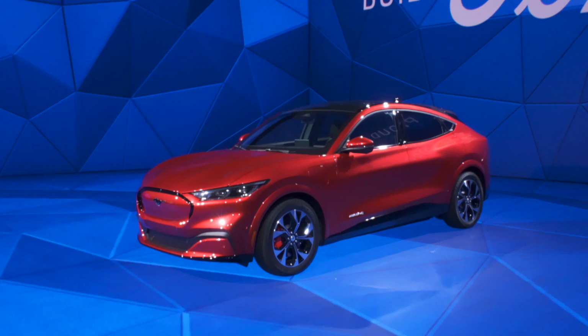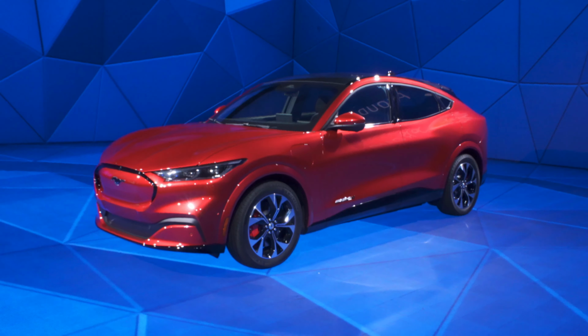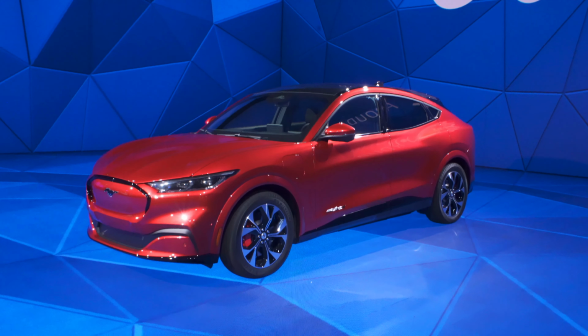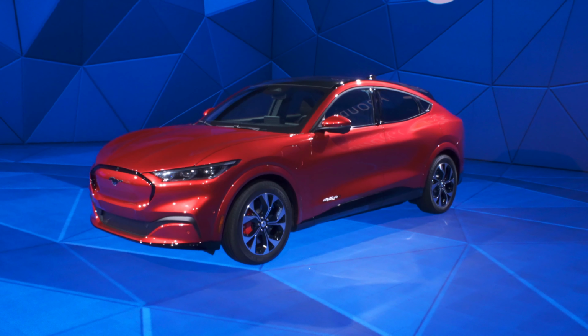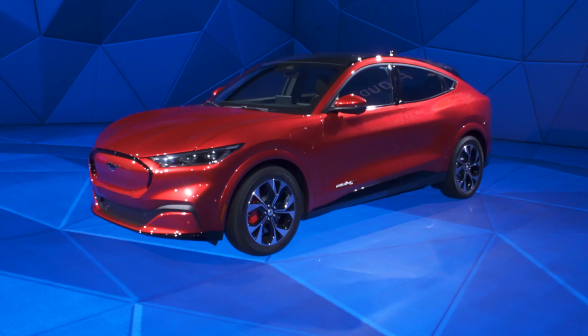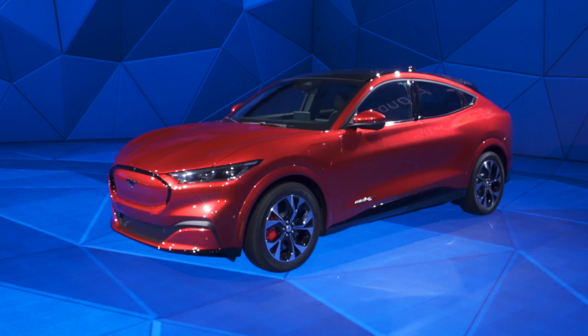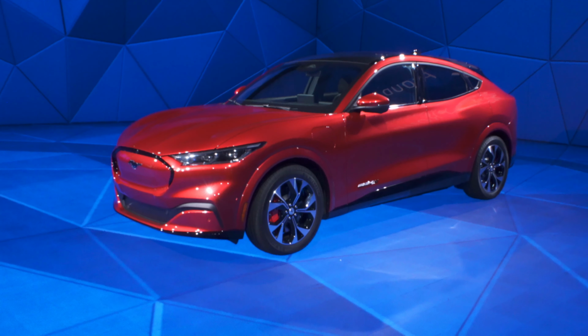Now, this is the first time Ford has ever done anything like this. With the Mustang name aside, this is actually a pretty impressive vehicle. It's really good looking, and in terms of technology, this is probably one of the best in the entire Ford lineup. It's extremely impressive, and I'm going to give you guys a quick look of everything this has to offer.